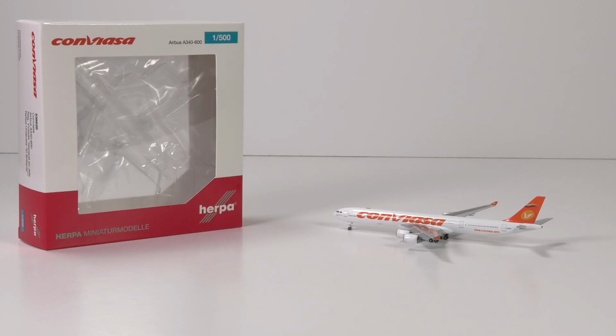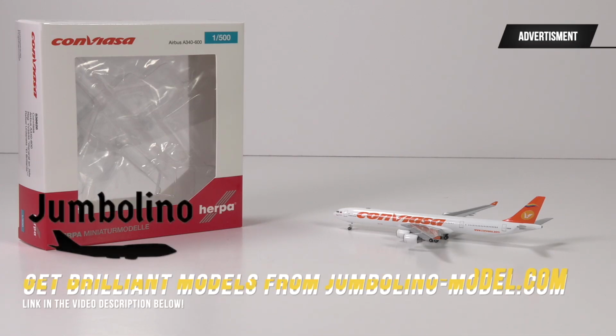There are certainly not many Airbus A340s left in regular scheduled passenger service, and if you don't want to feature Lufthansa on an A340, then your choice is even more limited. But Herpa has found an airline that still operates the Airbus A340-600, coming from South America, and the guys from Jumbolino Model have been so very kind to send me over this model so we together can take a look at it to see if Herpa has been cooking a nice meal or a spoiled meal for us.